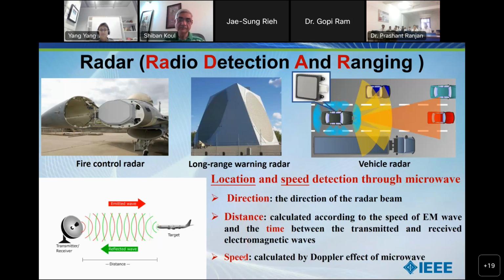And the third function is to detect the speed of the target, because microwave or electromagnetic waves have the Doppler effect, which means that the frequency shift of the microwave is proportional to the speed of the target. So radar can detect the direction, the distance, and the speed of the target, which is very useful.